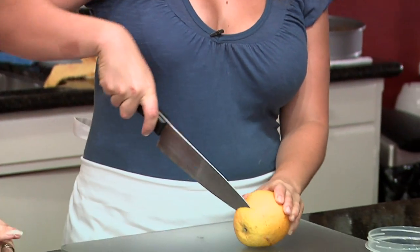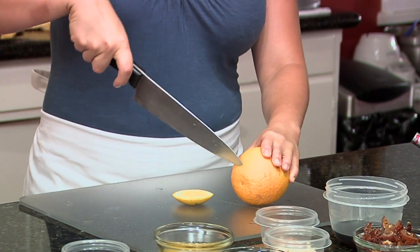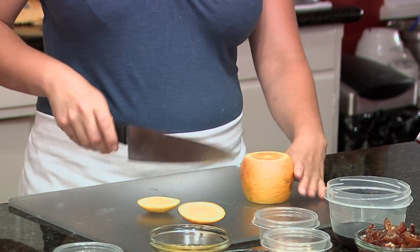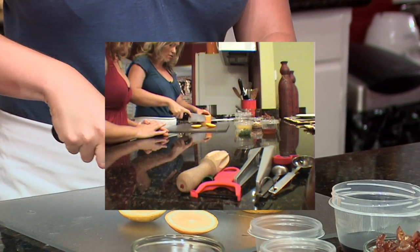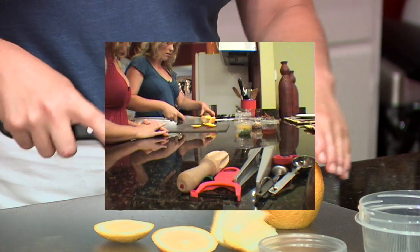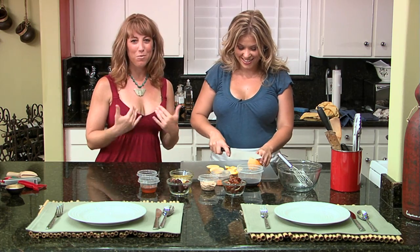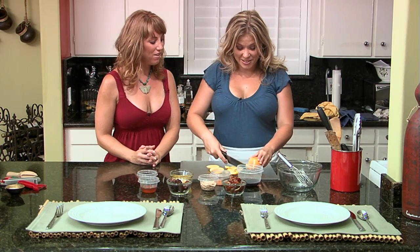Okay, we are gonna slice our oranges. Like this. You wanna cut both sides of the orange off. And then peel down. You wanna get rid of all the white. Is that the pith? That's the pith. Do you see what's happening to me? I'm becoming a culinary genius.